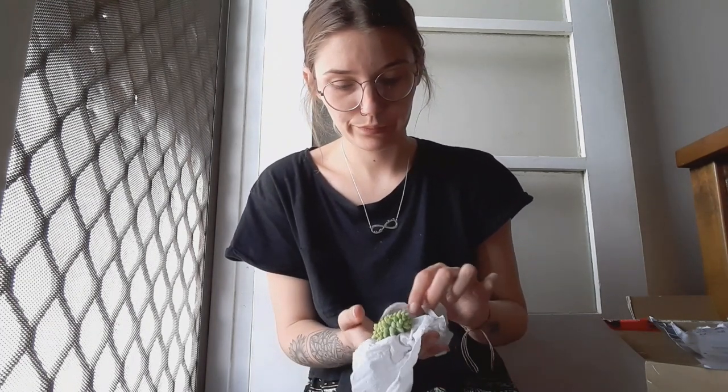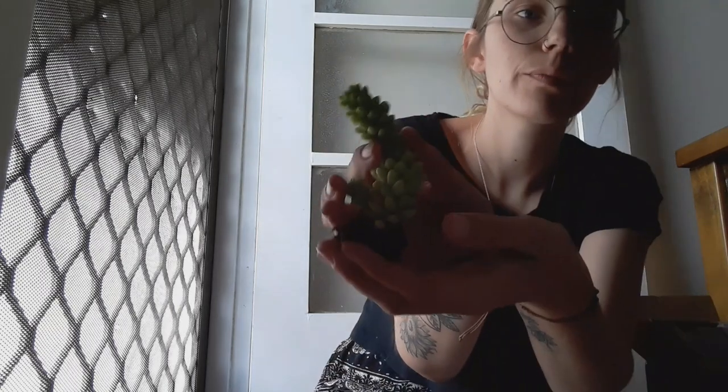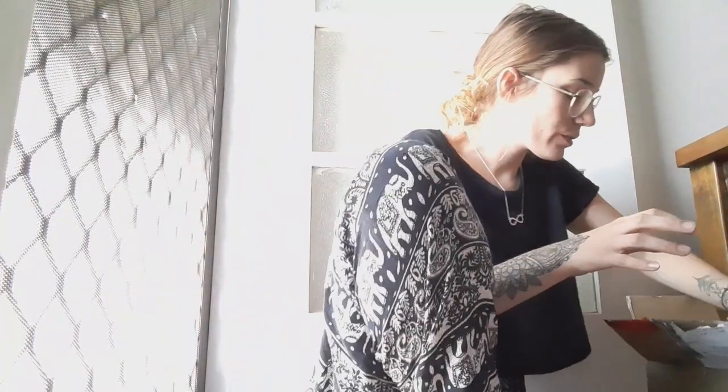Oh my god. This is another one of my favorites. It's called a donkey's tail, and there's two little parts. You've got to be very careful because they break very easily. They're all really good. They've got their root systems and everything else, which is good.